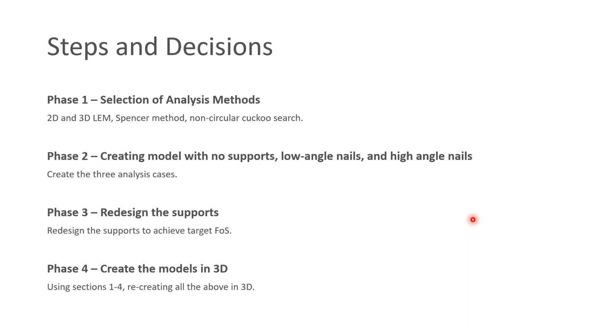So the first step that we did was we decided that we're going to go ahead and run the problem in both 2D and 3D limit equilibrium. We actually have 2D and 3D finite element analysis programs as well, RS2 and RS3, but we decided not to use those programs because we wanted to really focus just on the limit equilibrium portion. And we decided to go with the Spencer method and using the non-circular Cuckoo search, which is a smart meta-heuristic searching method.